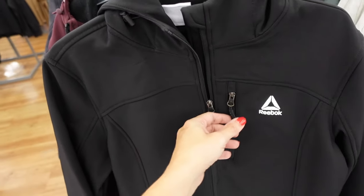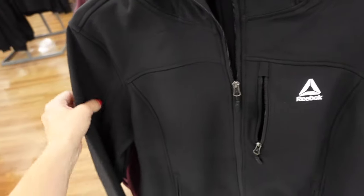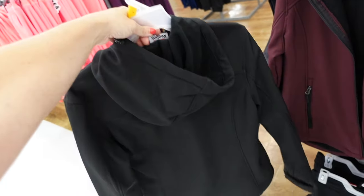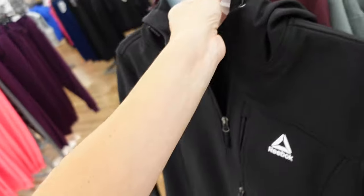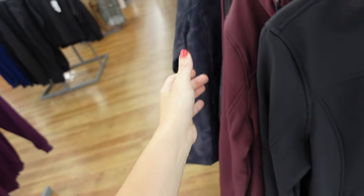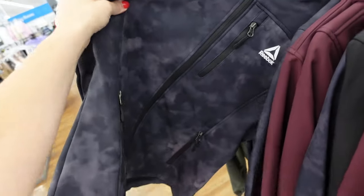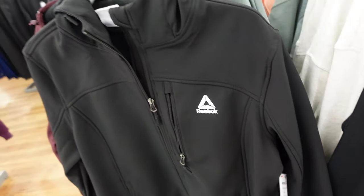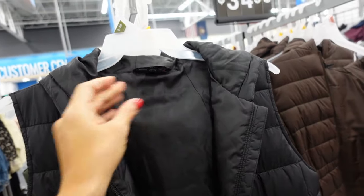New thicker jackets from Reebok. So these are mock neck when it's zipped up all the way. It also has that side pocket. Elastic on the wrist, you can make it nice and tight with the zippered pocket, and then that hood in the back in the black also comes in burgundy, and they have that black kind of tie-dye option. These are going to be $32.